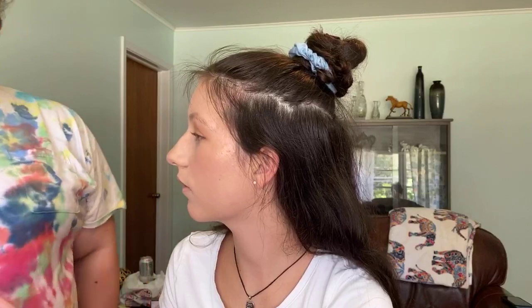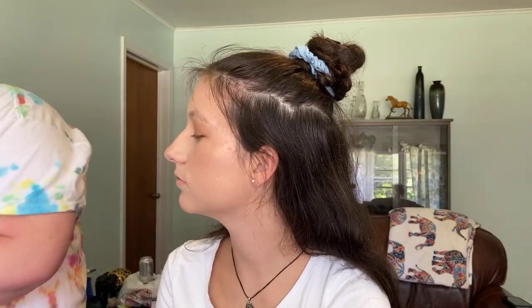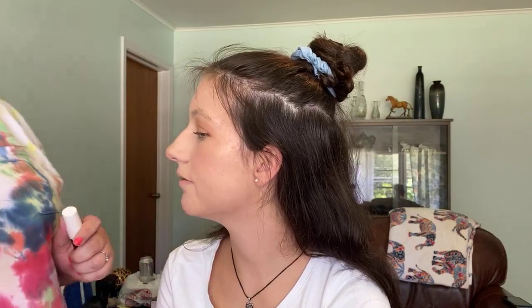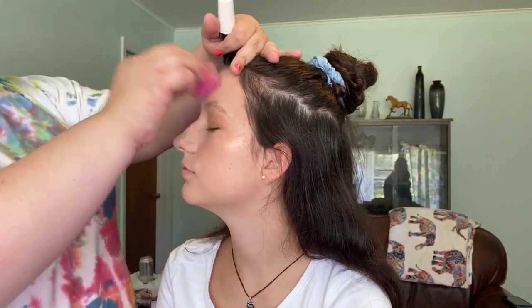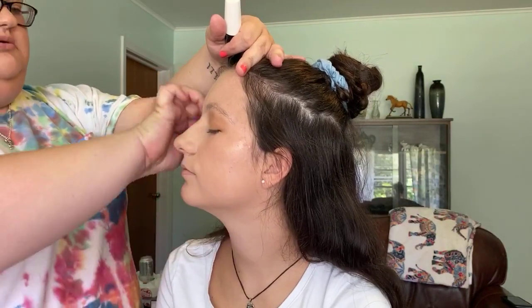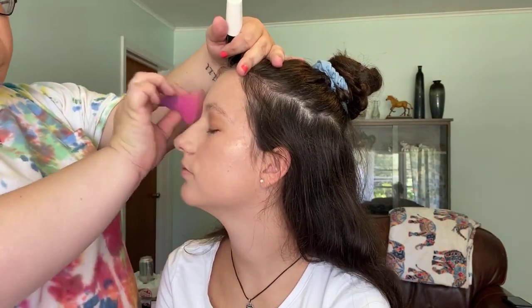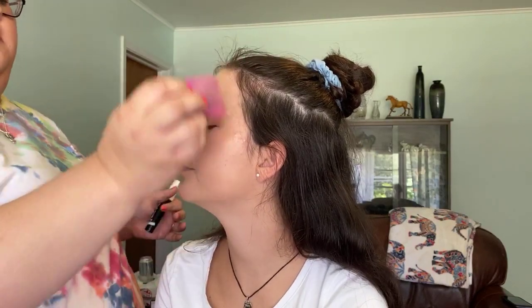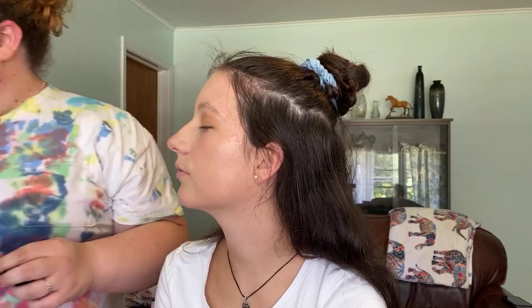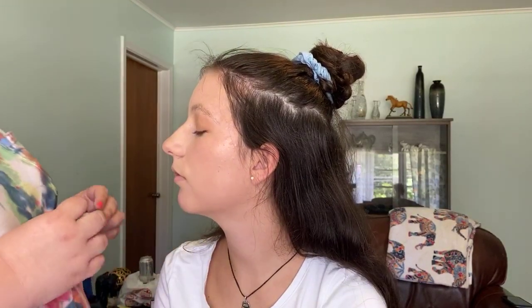Cool. Alright, on her, I'm going to use the Zen mascara. This is one of our best-selling mascaras. I'm actually going to spray her with some setting spray. I like to do my setting spray before I do my mascara. My mascara is not waterproof, so that way it doesn't run whenever I spray my face down. The Zen mascara comes in black. It's a lash extension mascara.